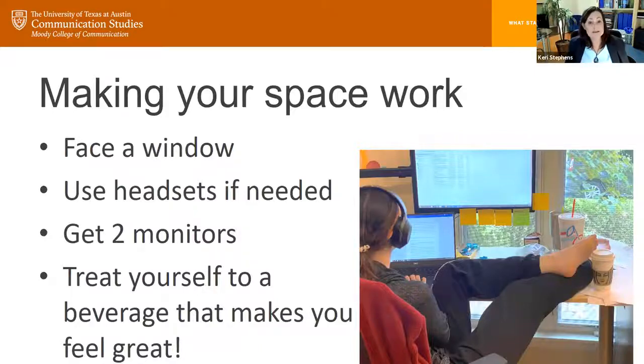I want you to think about making your space work. We all have different spaces. This is my daughter's space, and she faces a window. That window gives her nice natural light whenever she's on camera, but she also likes to look outside. She also uses a headset. The acoustics in her space are not great, and she finds that's really helpful.